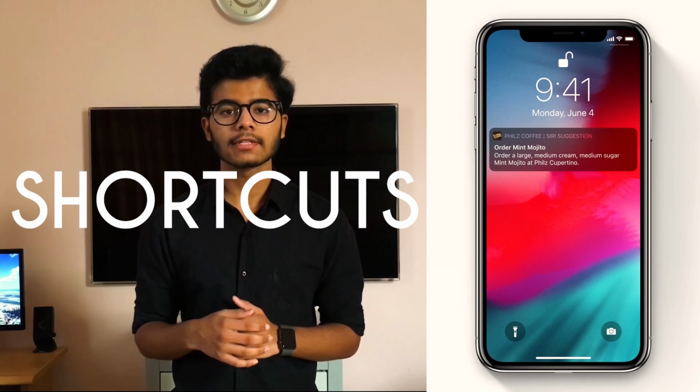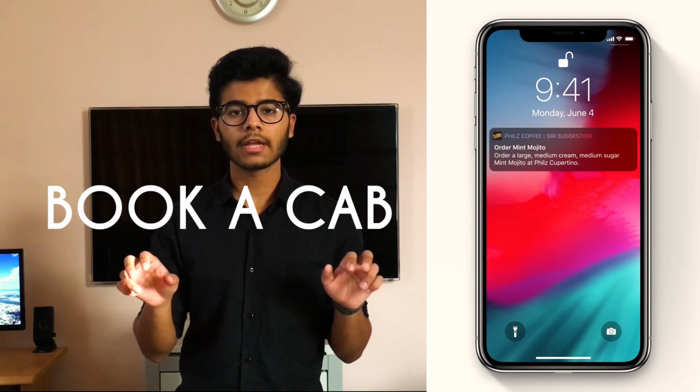Next new app is Shortcuts, and with Siri Shortcuts, now you can assign different shortcuts for different functions, and those shortcuts will trigger it. For example, if you assign book a cab or book a ride for the Uber app, and if you tell that to Siri, automatically the Uber app opens up without even mentioning the Uber name.